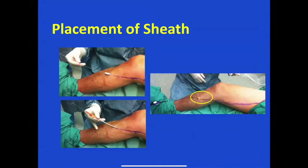Placement of the sheath: where do I start the treatment? I typically try to start just above where the reflux ends on the duplex, typically in the proximal calf. I tend to map out the GSV if I can, because for training purposes it very much helps the trainee know where to put the tumescence.